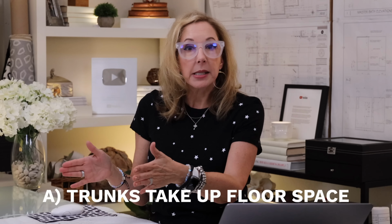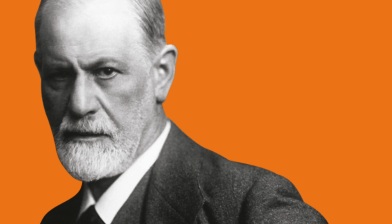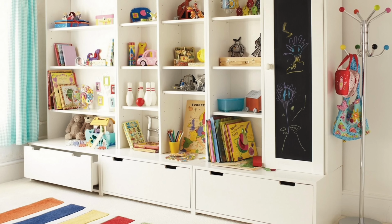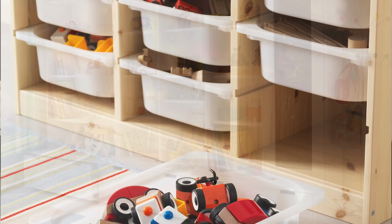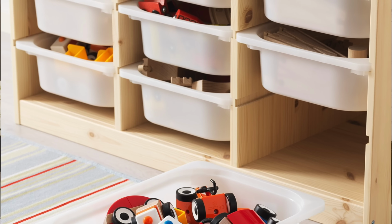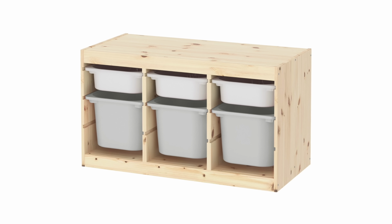Now, a lot of people consider trunks. Let me tell you why I'm not a fan. Trunks take up a lot of floor space, A, and B, because they lift up on the top, you can't put anything above them. So my philosophy for my clients is I always try to do large, deep drawers in units like this unit here that's got drawers all along the bottom and then shelves above, or this IKEA unit, which is great. It's got big, deep bins that you can put toys into, and then narrow bins, and you can stack those guys. So that's a great solution.